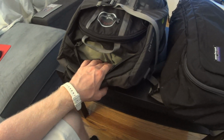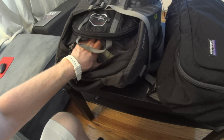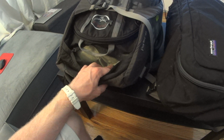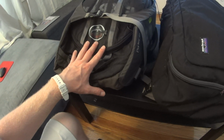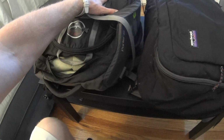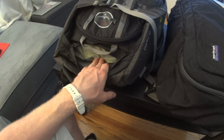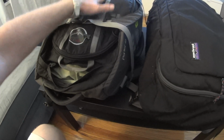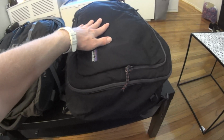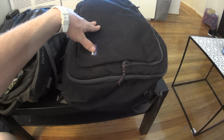This is a waterproof pocket, and it's really nice for storing your toothbrush, toothpaste, things like that, a bottle of shaving cream, or whatever else. And I've never had any issues with this leaking into my main compartment. I've had a couple slight blowouts, nothing too extreme, but I've never had any issues with that getting into the main compartment.